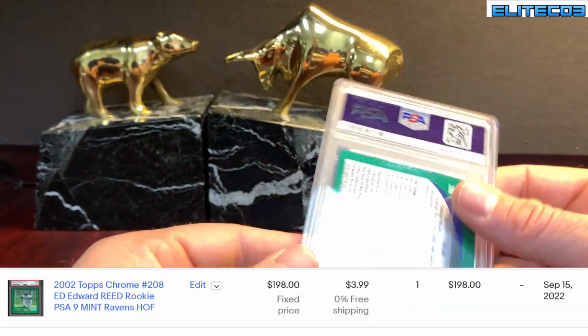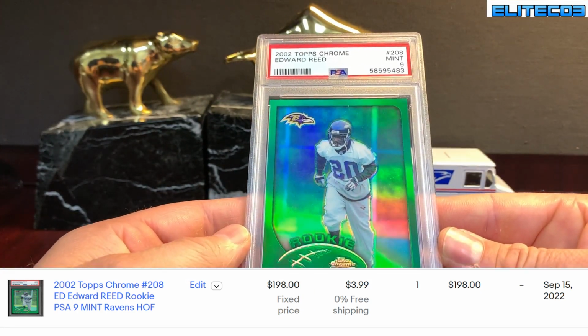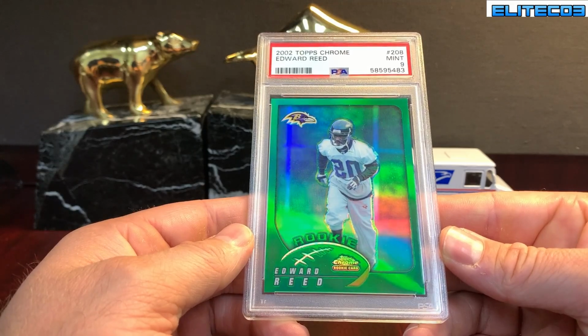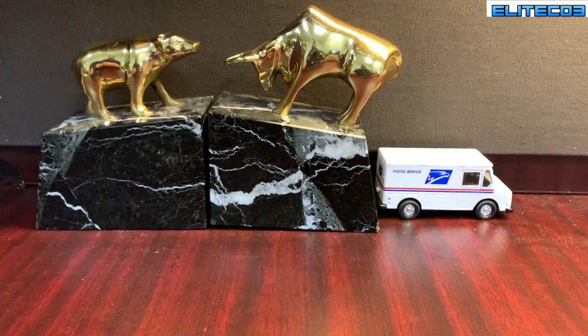This Reed I thought had a chance at a 10. I mean, if you just look at the center, the right to left's on point, top to bottom's on point. Yeah, that's a great copy right there. Blazer.